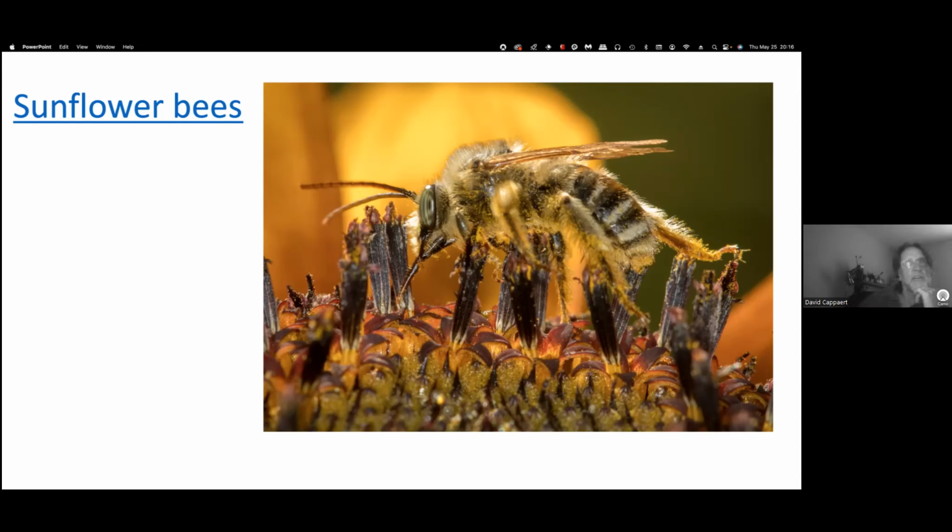Flies are kind of all over the map, just like it would be with bees. So there's some that are quite specialized, but generally speaking, I would say that the syrphid flies that we see in our system are pretty generalized. So they're not going to be highly faithful to one particular species as they move around.